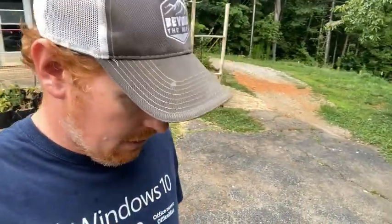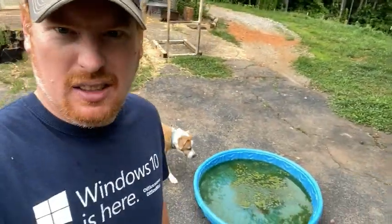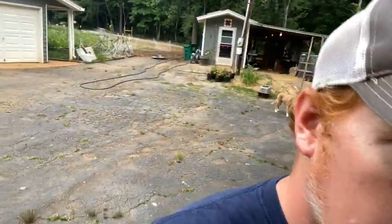Get lots of water supplies during this heat. Crucial. Ooh, that's getting nasty. That's only after a day. Gotta clean that out and refresh the water too. Oh, all right, rain barrel is full again. Let's see if I can see where it's leaking.